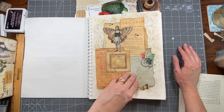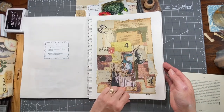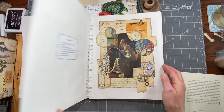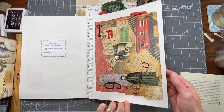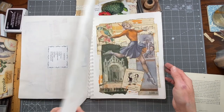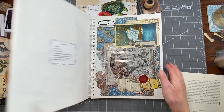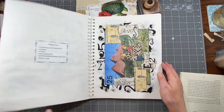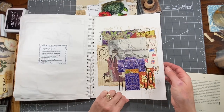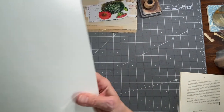So anyway, these are all my collages. I'll be skipping some. There's a video for each one of these collages, so if there's any that you want to see, there's one for each week, and I have them numbered by the week. We are up to week 31. I am skipping some. We have 27, 29, and 30 was last week. And we're up to week 31, which is crazy.